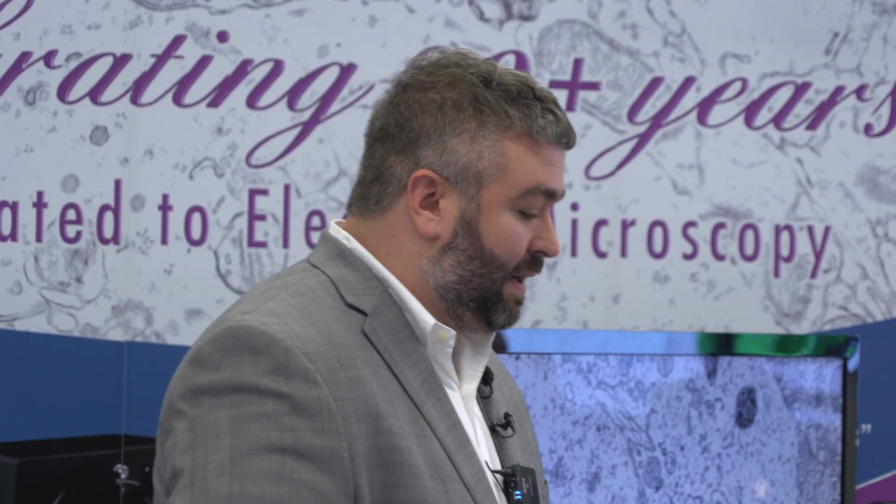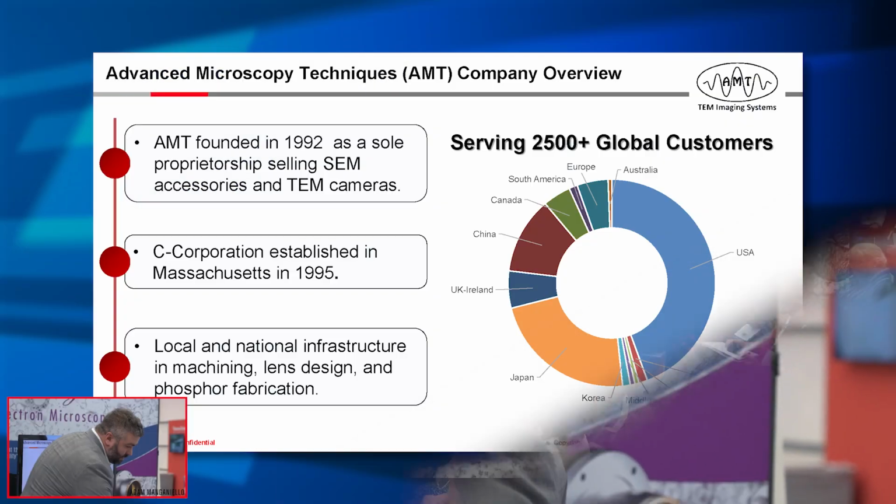And so I'll talk a little bit about how our company adapts sensors like that because they're rapidly evolving in the market, and how we build the optics and pipeline to deliver that data, and why we think it's important.